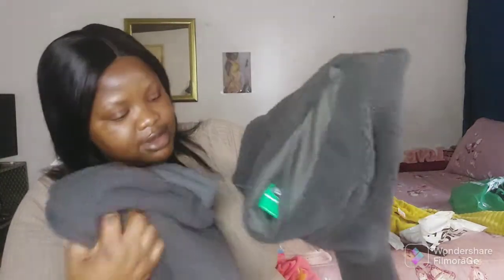I also got these two-piece sleeping sets. They are attached to each other, so I have to take them apart when he wears them. But for now, these were 300 rand, but I'm not complaining, guys. They are so comfortable and warm. They are so comfy and warm, so I'm not complaining.